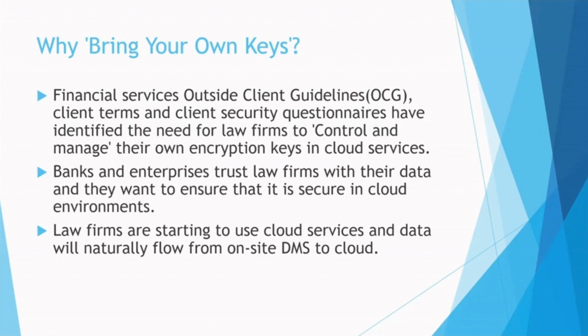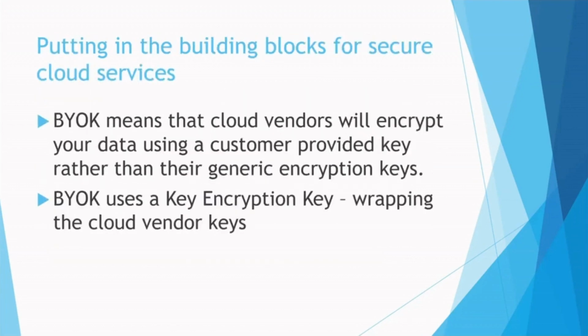So law firms are also starting to use cloud services, Office 365, etc., and document management systems are naturally going to flow from on-site to cloud services. I'm sure we're all considering a cloud-hosted DMS for our next DMS move in the near future. So what we're doing is putting in building blocks for secure cloud services. We thought about the process that we needed to look at in order to ensure that the data that we put in cloud is protected to the highest level.